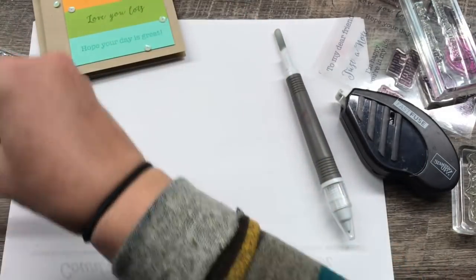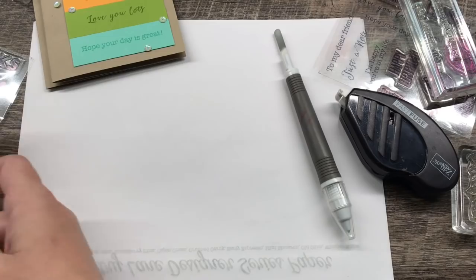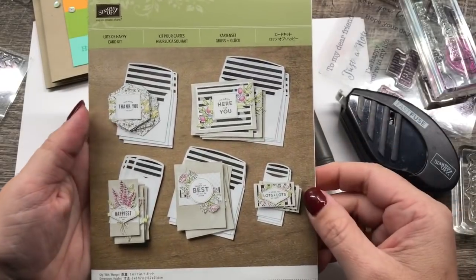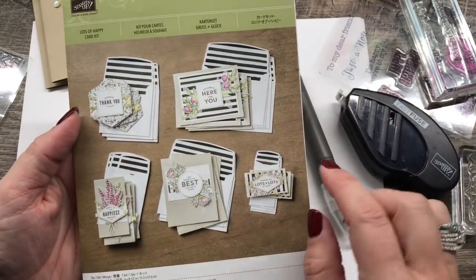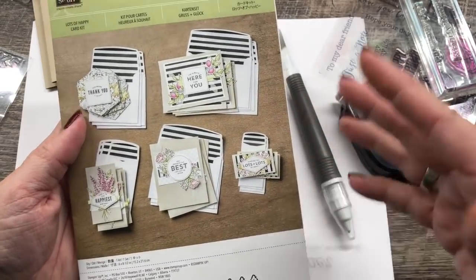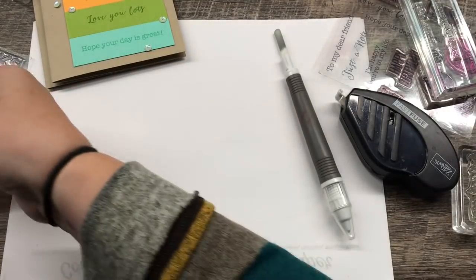Next, I am going to show you another quick card, actually a few cards, using one of the other kits, the Lots of Happy card kit. Now this comes with watercolor pencils, and it makes all these amazing cards. But you can see like this one and this one they're kind of small cards. I wanted to make sure that I could use them on regular size cards. So let me show you what I did.